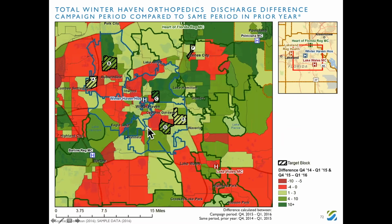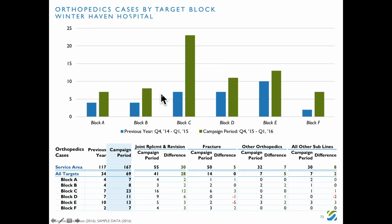We can also map that out, and so we can see block group C. Sean went and approached those primary care physicians and did a great job in block group C. He did a pretty good job in D and E and A and B as well, but you can see that we had more than 10 increase in block group C, which is really our home base, our backyard, and so we're going to map that out as well.